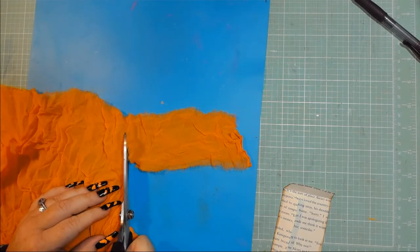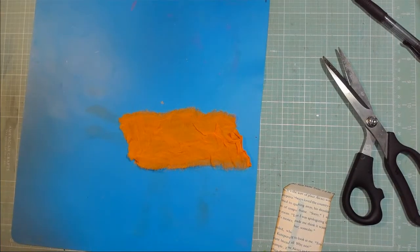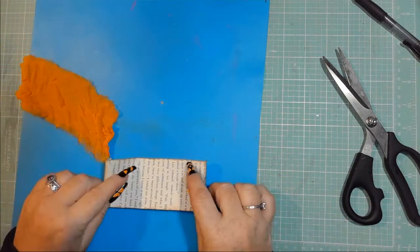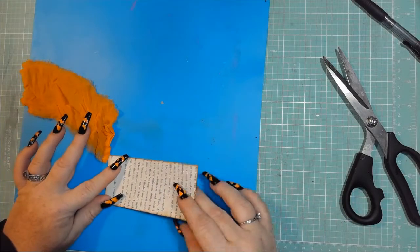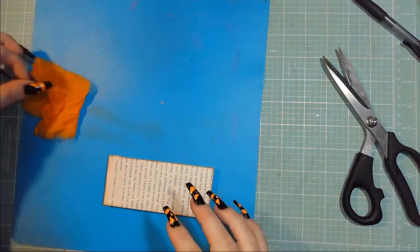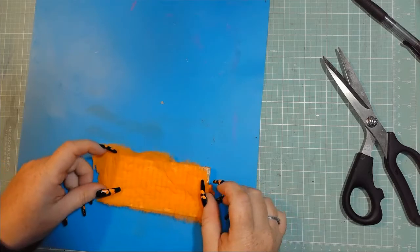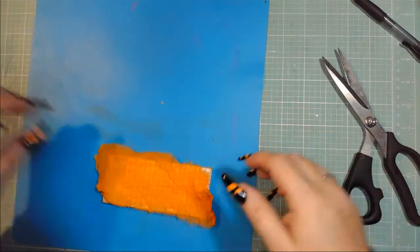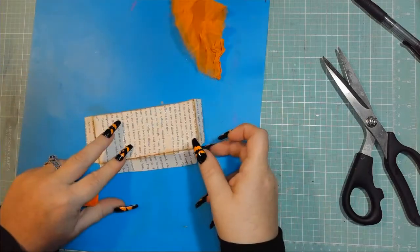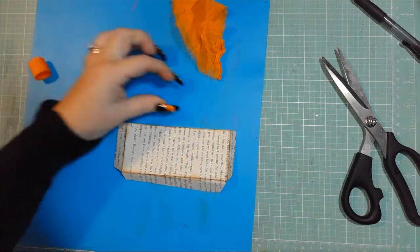Okay, I really should get my sewing scissors back out because these don't cut through fabric good at all. Alright, so my intention is to have this fabric only sitting on the front, so it's not going to be wrapped around the back at all. I believe the first thing I'm going to do is use my glue stick to kind of put the fabric down onto my book page.